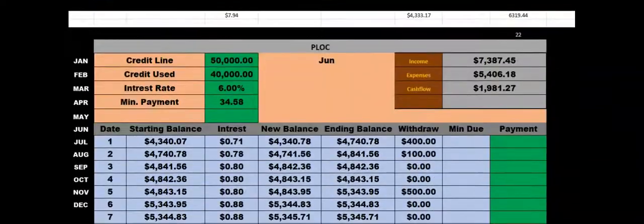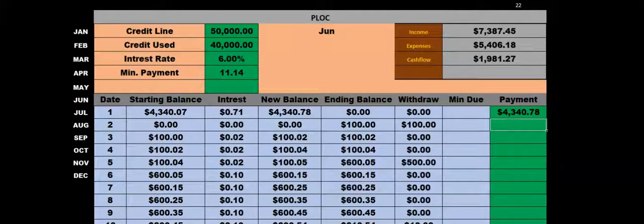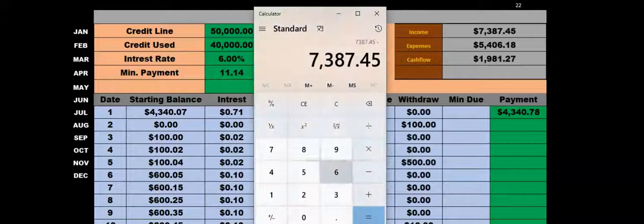We'll move down to month 22. Month 22, let's take this 400 out. So we have a payment of $43.40 and 78 cents, and we subtract that from our income. These are $3,046. We subtract 400 for the car payment, plus 500, that's 900, plus 1 is 1,000, and then the 10. So we subtract 1,010.